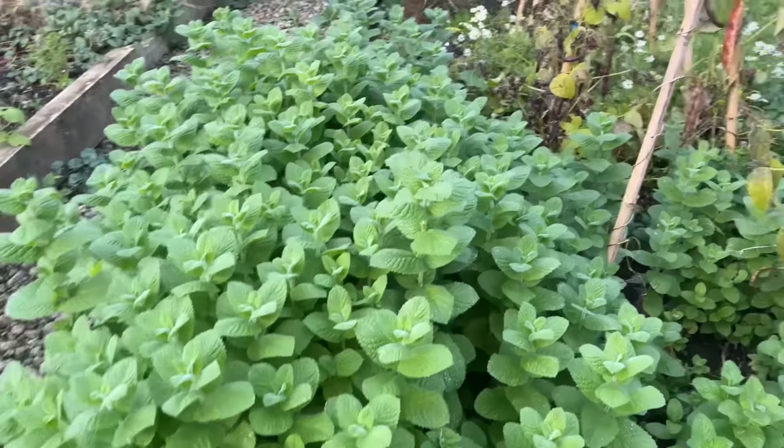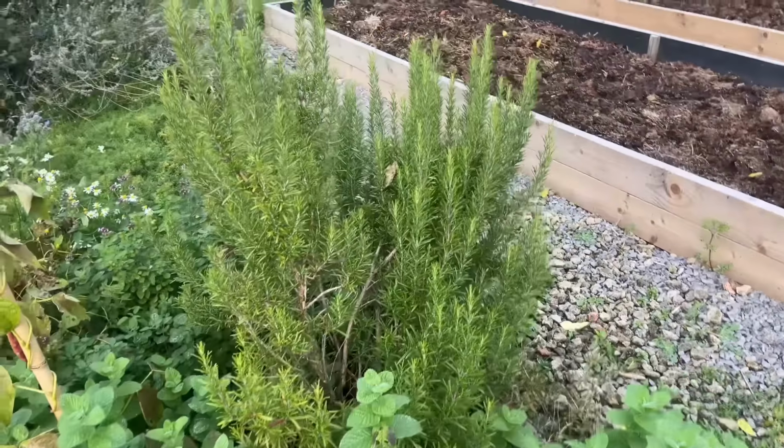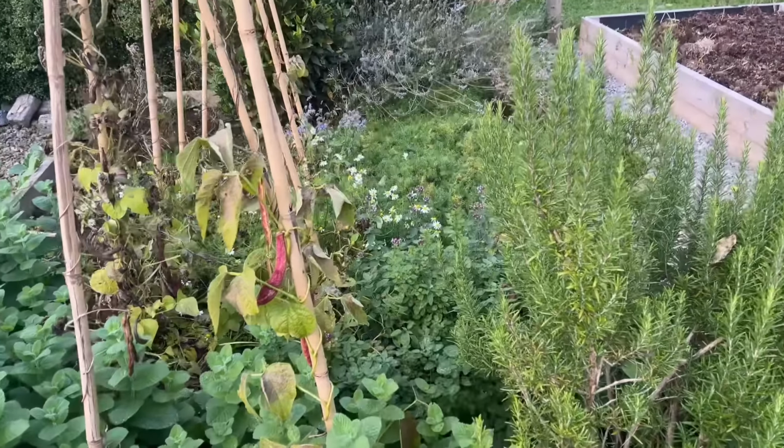So this is the mint. Prolific as always. Don't ever worry about killing that off. Mind you, I did manage to kill a traditional mint off once. I'm going to grab some rosemary and take that in, but this produces all winter as well, so I've got no concerns. Next to that is a little bit of oregano.